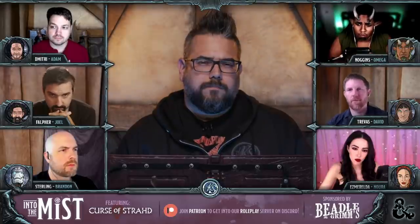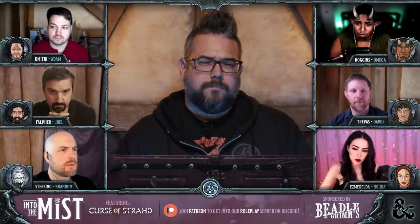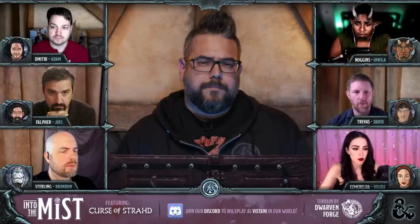Do you know of any way that we can pull them into corporeal form so we can finish this? I don't know about pulling them into anything, but they can kind of walk through whenever they want. So maybe there's a way to trap them, but I don't know how to do that.